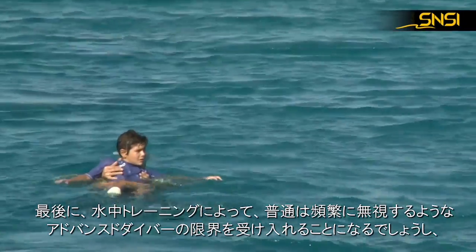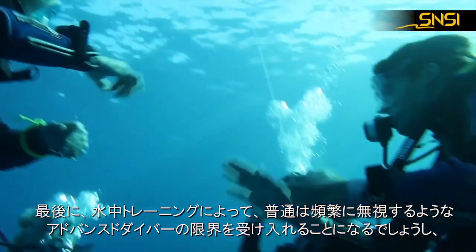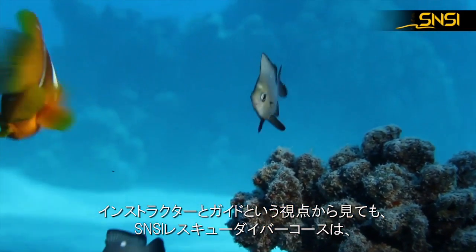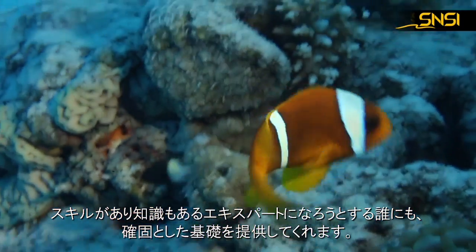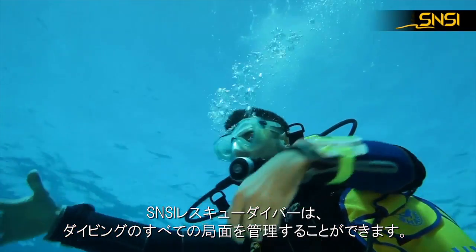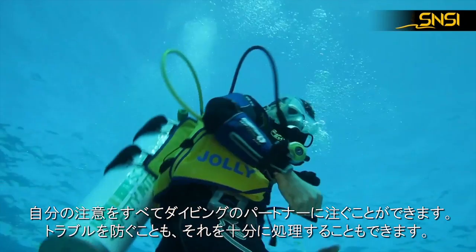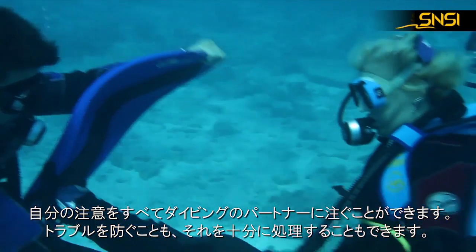Lastly, the water training will make you come to terms with the natural and frequently ignored limits of an advanced diver, and you will be able to recognize them, face them, and overcome them. From the point of view of instructors and guides, the SNSI Rescue Diver course provides a solid foundation for anyone who would like to become a skilled and knowledgeable expert. SNSI Rescue Divers are able to manage all the aspects of a dive. They are able to plan and manage the setup and all of the issues involved in diving, and can place all of their attention on their diving partner. They are able to prevent problems or adequately deal with them.